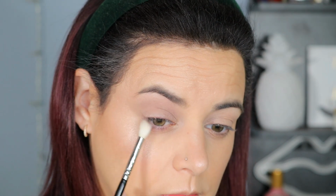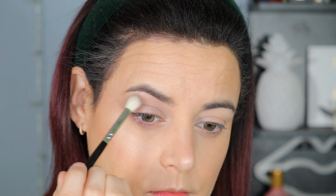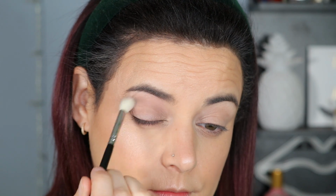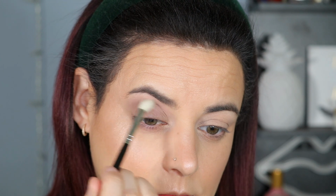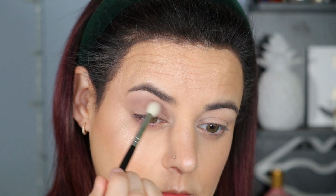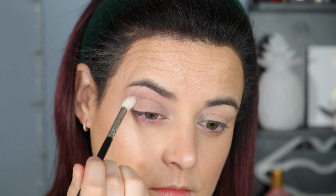So hands up, who else gets carried away when they do their makeup? You go in thinking it's going to be really, really simple and a light makeup day, and then before you know it, you've got wings out to your temples and glitter. Like it just happens. I don't make the rules.